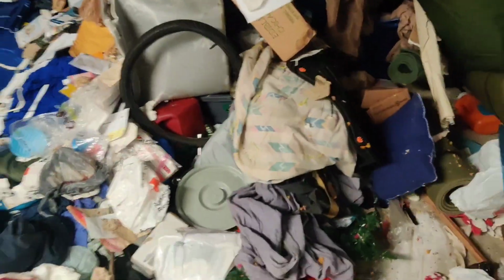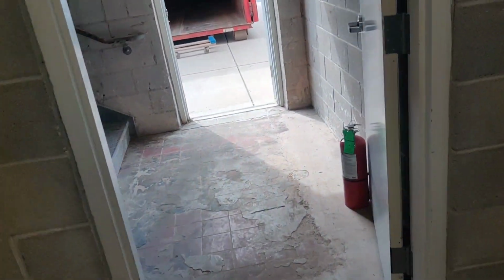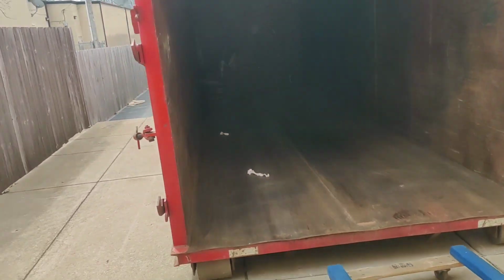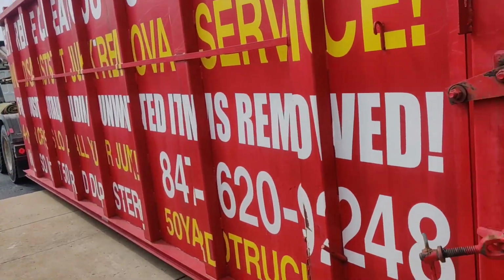Clutter catastrophes. Anyways, the auction, no one bought it at the auction. So now it's time to go to the dump. I got the dumpster, pretty good situation for them. And they're gonna handle it while I sit down. They get 6 hours to load it.